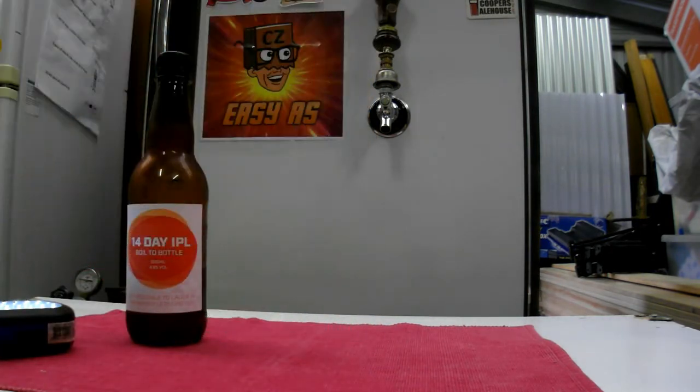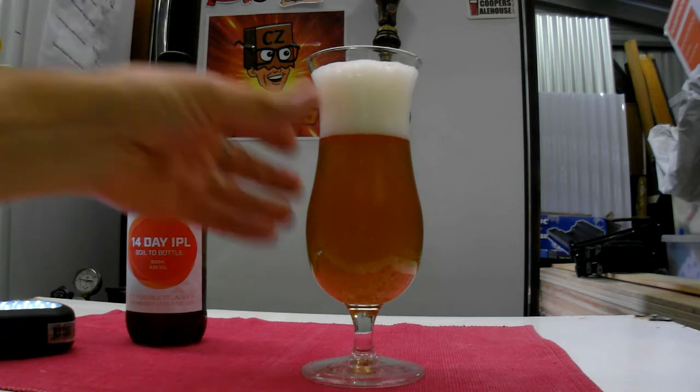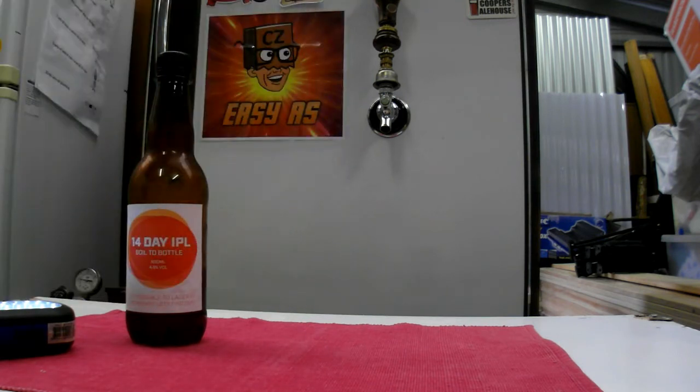Give it a nose. Man, that's interesting. It definitely smells like a lager, like a decent craft style lager, but one of the things I just got straight away was a little bit of citrus. I've got some lemon rind. Oh, just breathed in some of the froth then. Wow. Okay, that's tasty.